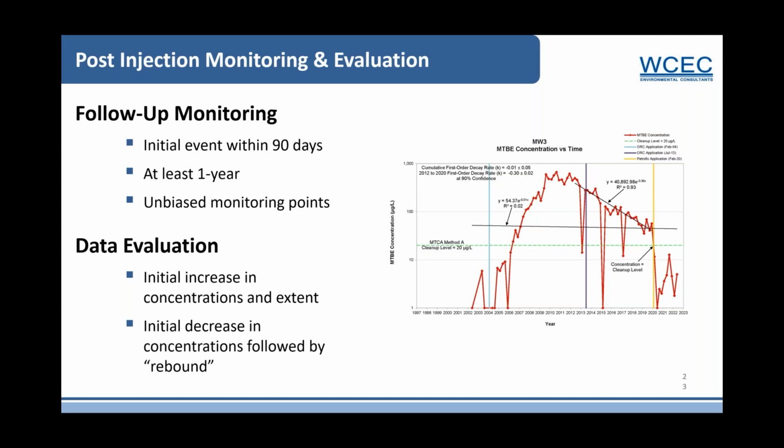And then a big point here, always use unbiased monitoring points. Don't sample wells that were used as injection points, for example. Maybe give those a year, redevelop them before you're going to use any sort of injection well as a monitoring point. And then be prepared for some mixed results when you're doing your post-injection monitoring.